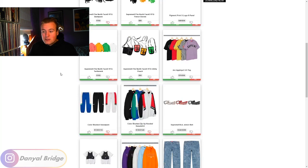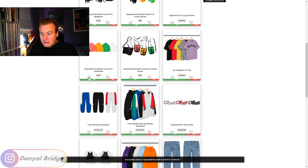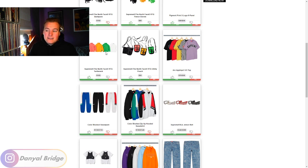168 American is what they're assuming, so it's around about the same price as an actual Supreme hoodie. Just to put that into comparison, some of the Supreme hoodies retail for the same price as this turtleneck. So let that be your decider on if you like it or not. But I think those two are good, the black and the white one. I think they're cool, I just wouldn't go for the colored ones.